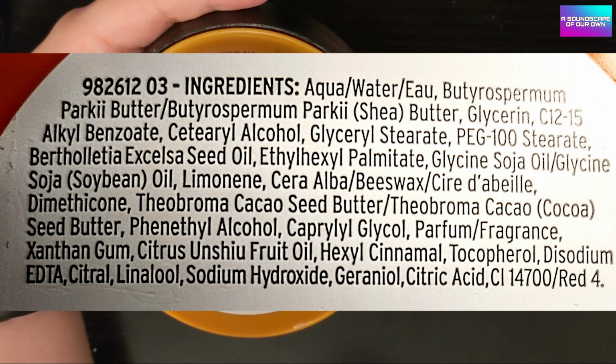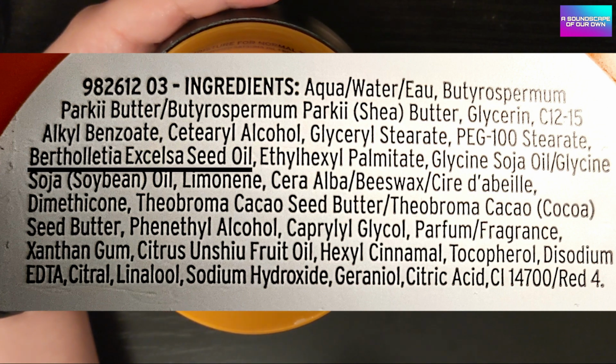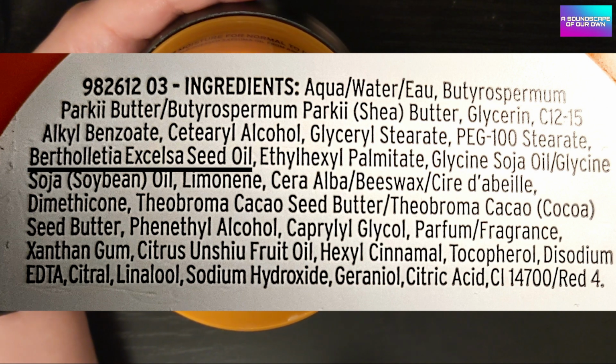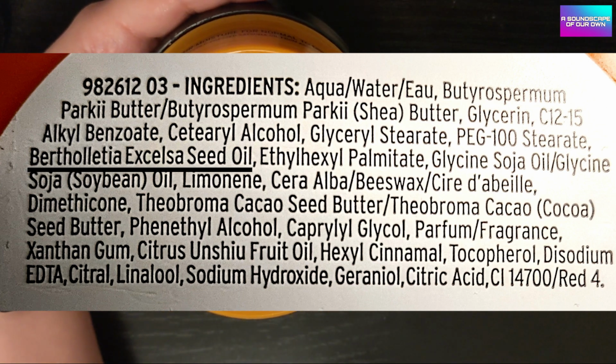What do we have next here? Then we have Brazil nut seed oil. So this ingredient is basically absent. I looked on their website. I could find only like 2 body butters that still have it, and I think I know why.